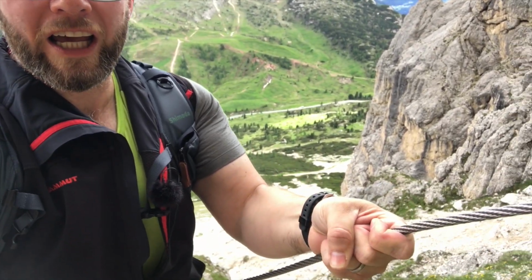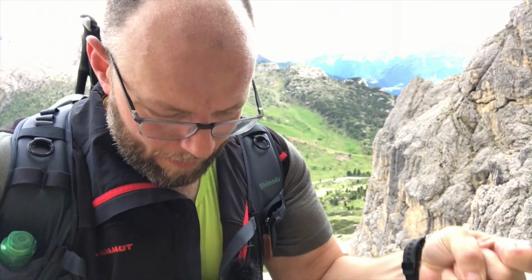I think I may have taken the wrong turn because I am literally hanging on to the side of a mountain. Look, this is all I've got, a steel rope. It's not labelled as a via ferrata, so I don't know what they're playing at, but oh my God, one slip and I fall 1,000 feet. Ooh.